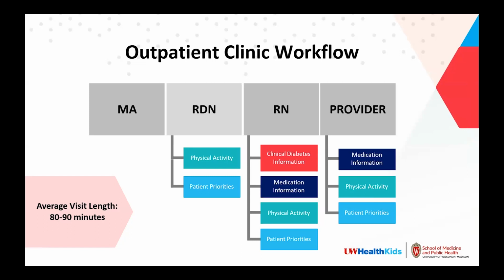Our nurses also spend a lot of time in that visit talking through what I've termed clinical diabetes information, some metrics that we like to collect and the hospital likes to see for US News and World Report. It takes a lot of face-to-face time for the nurses. Again, for reference, our average visit length is 80 to 90 minutes. Ideally, if we could reduce that time, that would be great, but we really just want to make that time as efficient as possible.